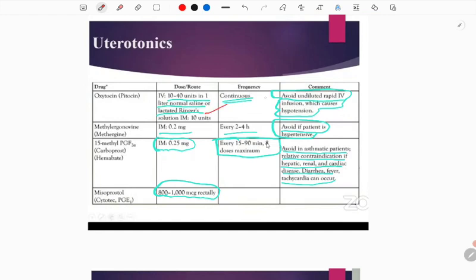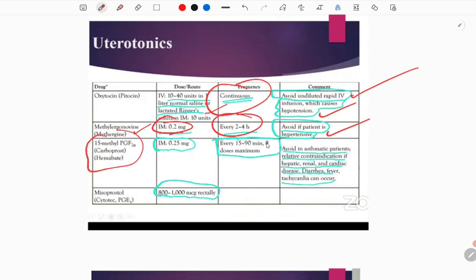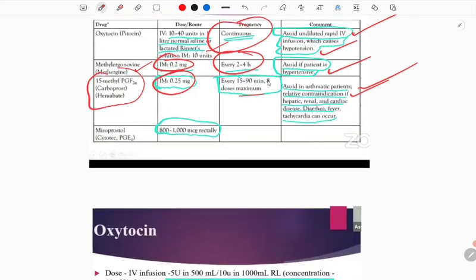Then uterotonics. Oxytocin is 10 to 40 units in 1 liter normal saline or lactated Ringer's solution, continuous infusion. Avoid undiluted rapid IV infusion because of hypotension. Methergine 0.2 mg every 2 to 4 hours; avoid if the patient is hypertensive. Carboprost: avoid in asthmatic patients and those with hepatic, renal, cardiac disease, diarrhea, fever, or tachycardia. Misoprostol 800 to 1000 micrograms rectally.